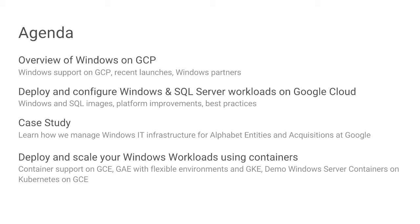So let's have a quick overview of what we're going to be talking about today. So we're going to start with sharing why customers want to choose GCP for bringing their Windows workloads, what are some of the recent launches, and talk a little bit about our Windows Partner Program. I'm then going to dive into some of the key platform-specific improvements that we have launched, some best practices, and then Ben is going to come up on stage and showcase how his team uses some of those to manage the Windows IT infrastructure for Alphabet companies and acquisitions on Google Cloud.